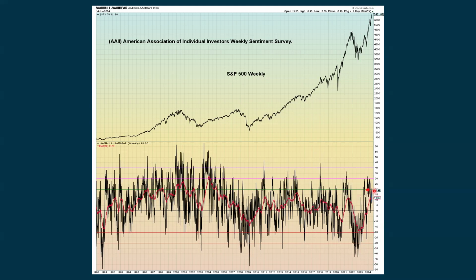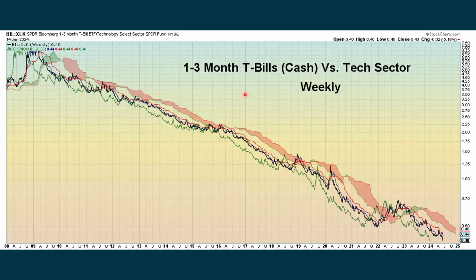Then the latest reading from the American Association of Individual Investors, we are positive. We're just about at this green line, which is just a little bit under 20. We start to get a little nervous when we get above 30. We get really nervous when we're above 40. So we can kind of ride with this right now. And this is you and me. We're individual investors. And I'm actually a member of this group and have been for a long time.